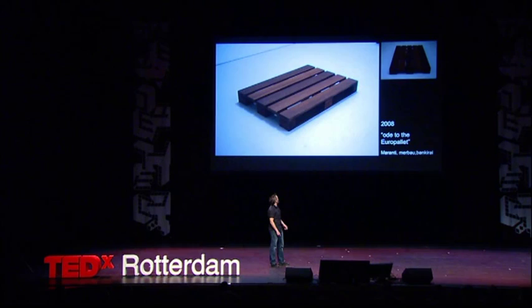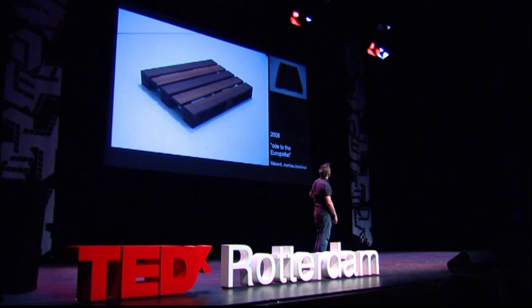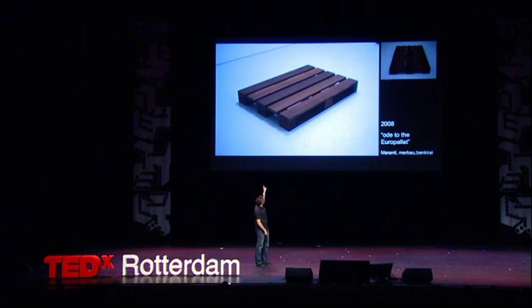My work is about appreciation and finding new ways of looking at stuff. This is a palette, and I've used so many palettes in my life already, and one day I wanted to honor the palette by making a palette out of the most beautiful wood I can find. So this is five different types of very expensive wood.